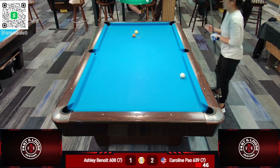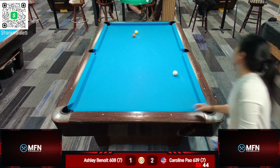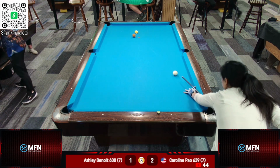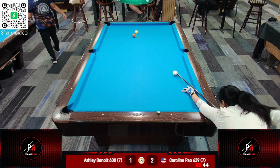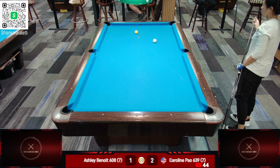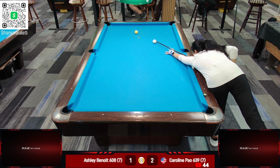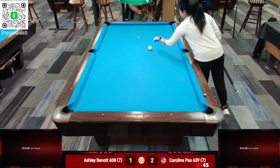Good shot on the 6. Come out 3 rails for the 7. She's going to play the 7 in the corner. All right, she plays the 7-in. She's going to get onto that 9 ball. And Caroline Powell's going to take a 3-1 lead over Ashley Benoit.